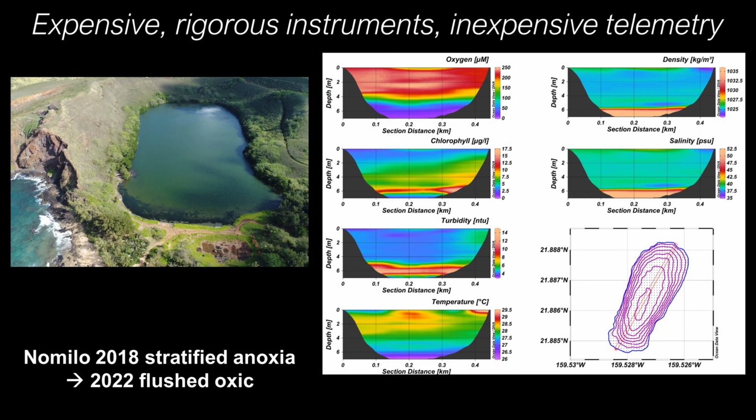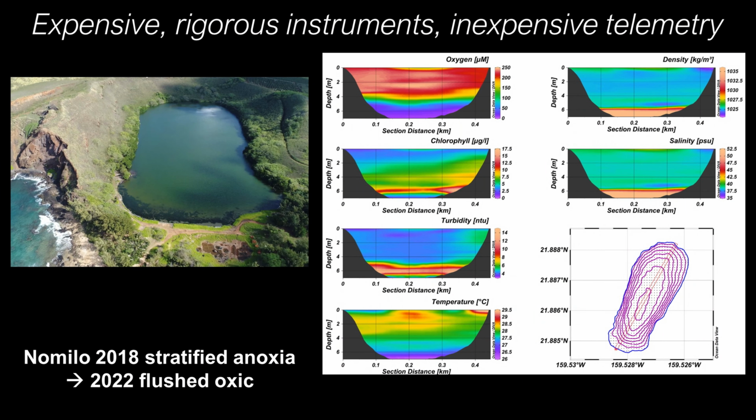Another case study that I wanted to show is a very different pond. This is over on Kauai's south shore, Nomilo Fish Pond. Most of the ponds in the Hui are shallow, pretty well mixed. They might have some freshwater input and tidal exchange. When I first was introduced to Nomilo back in 2017 or 2018, it's very deep. It's almost 20 feet deep at the center. It's a drowned caldera, if you will, almost like Hanauma Bay that hasn't broken through, and anoxic.